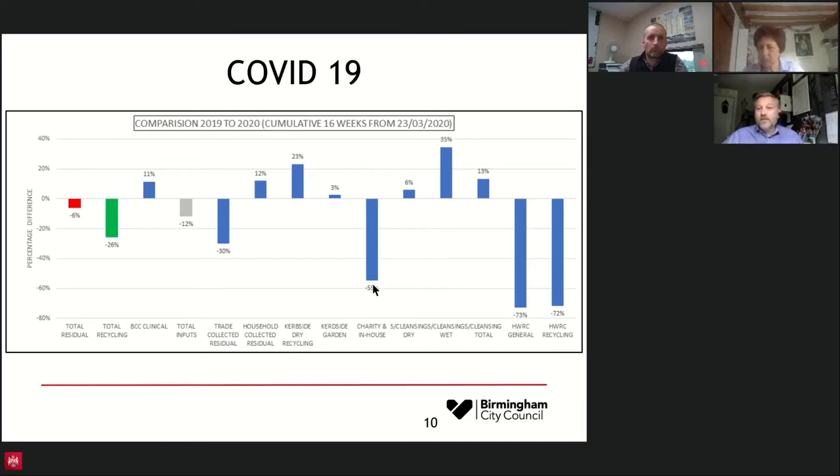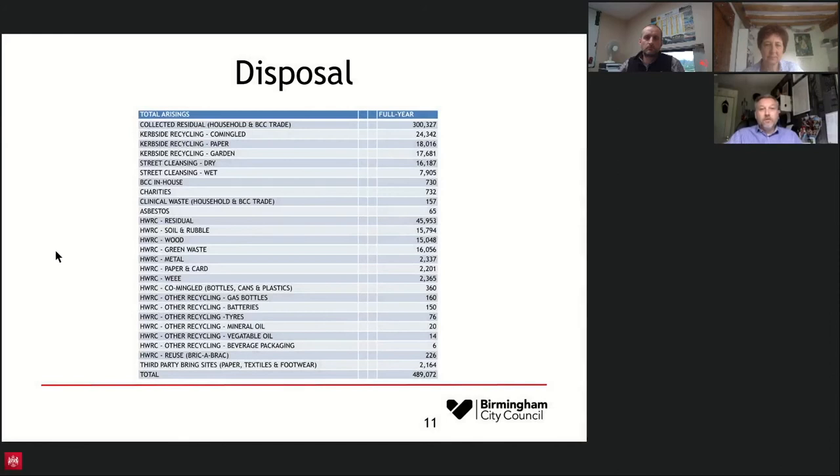But what has actually happened? Although we've had an increase as people have cleared their houses through boredom, I suppose, in our household collected waste, our recycling is also up 23% on this time last year. So because people are at home a bit more, they have been able to segregate and sort their waste slightly better. And we have seen an increase in our recycling, which is a positive, and we'll hopefully try and carry that going forward.